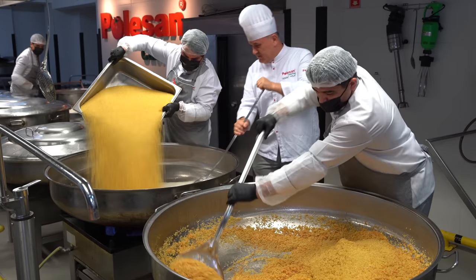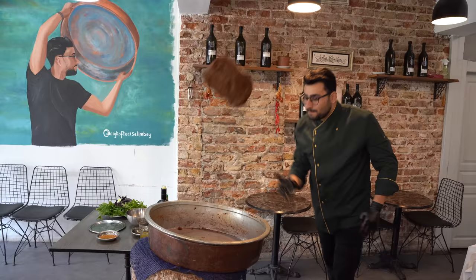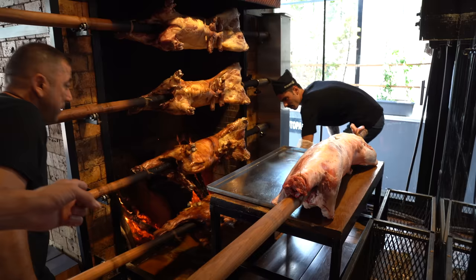A catering production makes food for 6,000 people a day. Oh, that's impressive. That is insane. I have never seen anything like that.